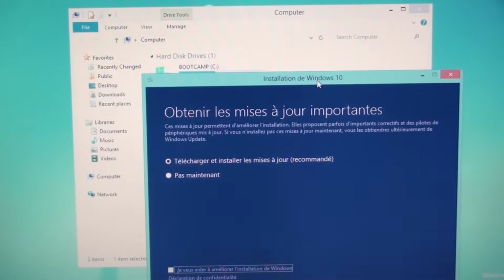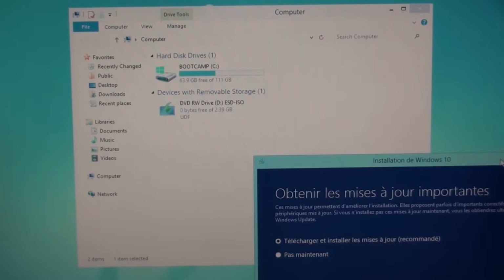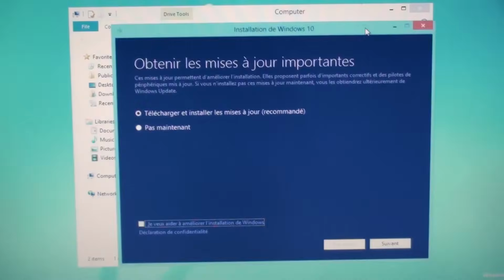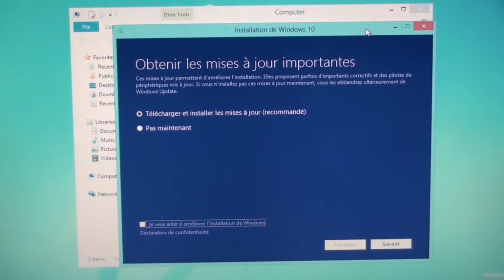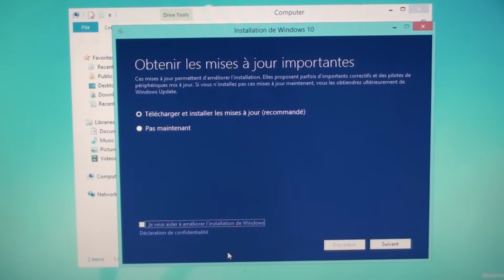Something is important. Obtain your download the installer recommended or don't. Activate Windows and I'm online. I don't know if anybody out there knows any French, but let me know if I'm right with this.